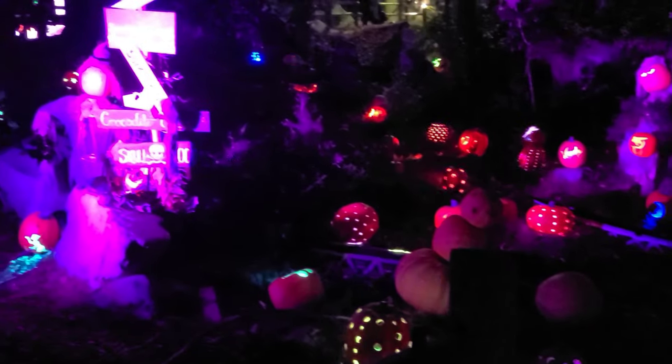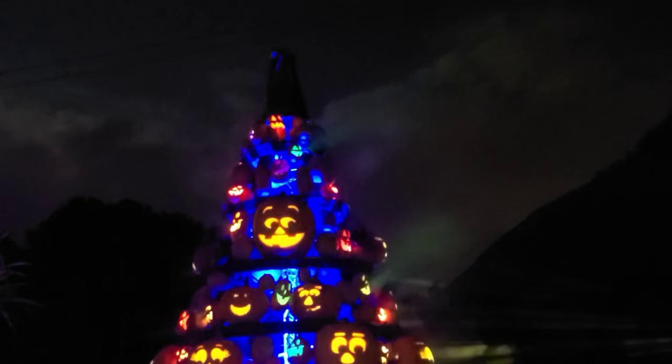To head over to the laser light show, and that starts at 9:30 each night. Wait, that's the carving.